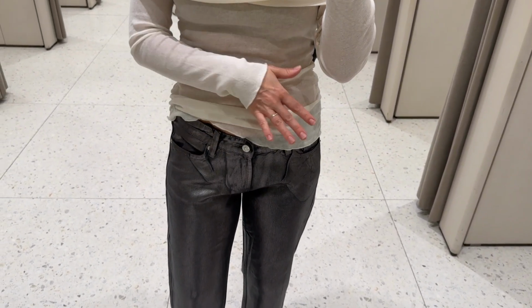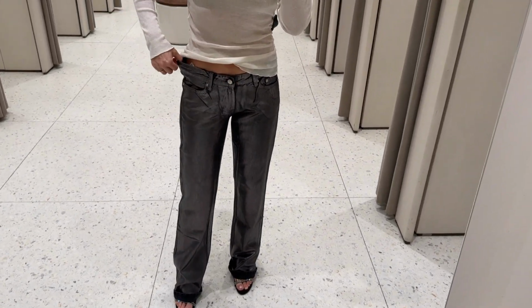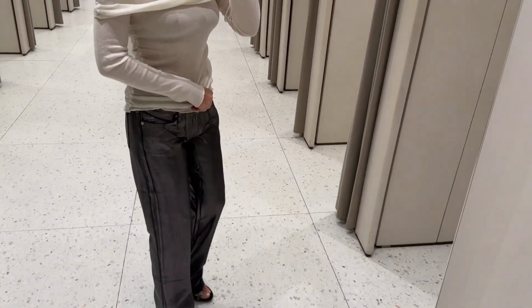These jeans are super low waist, like really wide in the hips. Really strange fit.